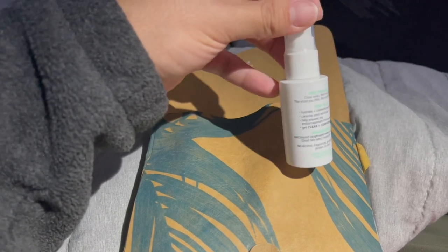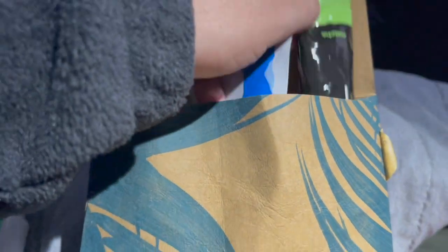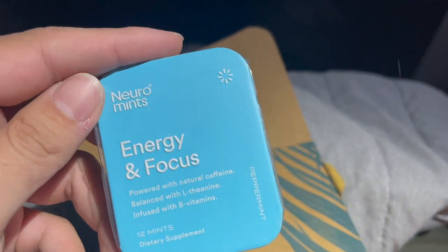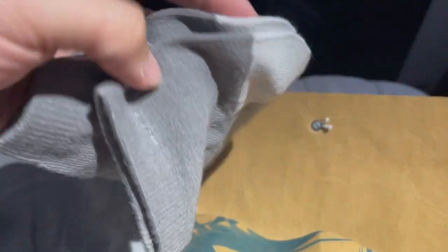Take a look at the amenity kit. We have some oxygen mist, don't know what it's for. Some matcha, definitely don't know what this is for. Face wipes, of course. Therapy balm, did not know this existed. Some mints for that dank breath. And Gucci socks, just kidding. But now back to the drinking.